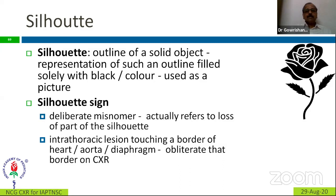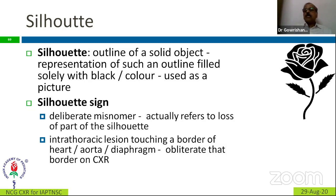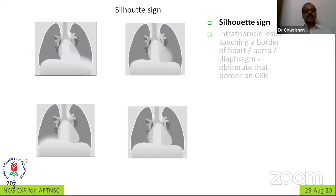Silhouette normally means the outline of a solid object. And the silhouette sign: many a time in chest X-ray we talk about the silhouette sign. It is a misnomer. What do I mean by misnomer? It actually refers to loss of part of the silhouette. Then we call it the silhouette sign. If you are able to see the rose clearly, that is a silhouette. If you are not able to see the rose clearly, but only a part of it is obscured by something, then we call it a silhouette sign. Instead of the rose, think of this as a lung, wherein part of the lung is not visualized properly, then you know it is silhouette sign positive.